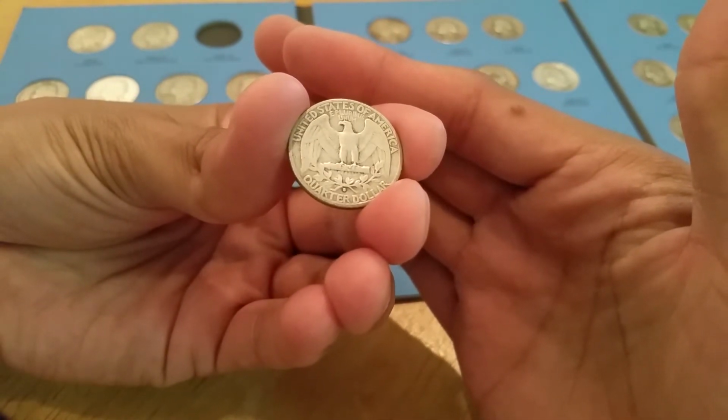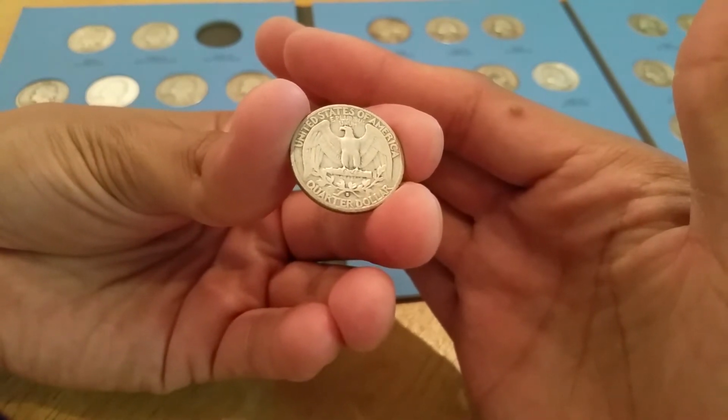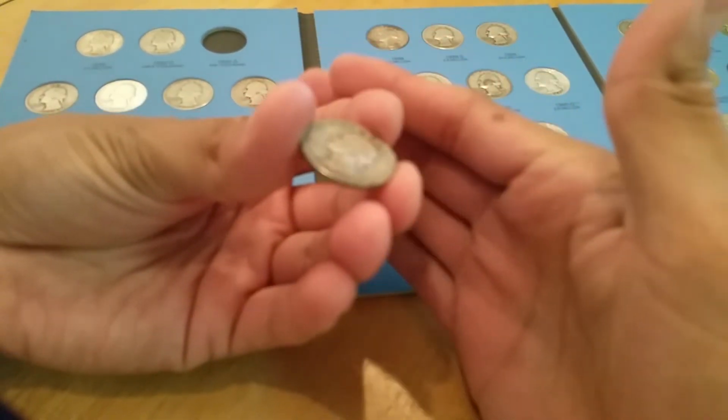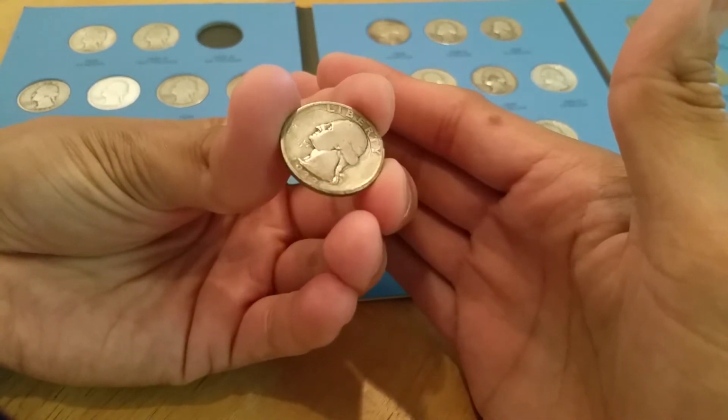So you guys can just barely tell 19. And this one's actually in good condition. The rear is not as slick down as the D, but it does have the big scratch on the front.